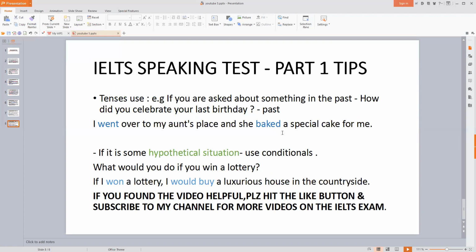So in this case, you will use something called conditionals, okay, conditional structures. There are three types of conditionals. This all comes in the grammar, actually. But if you're talking about a hypothetical situation, then you will use something called the second conditional, okay? And let me explain. So when you're using a second conditional, you say something like this. If I won a lottery.